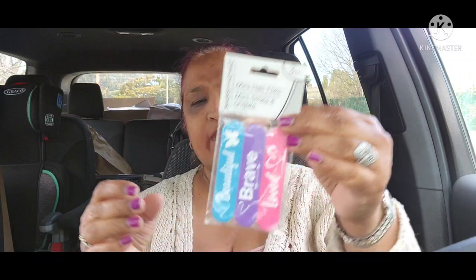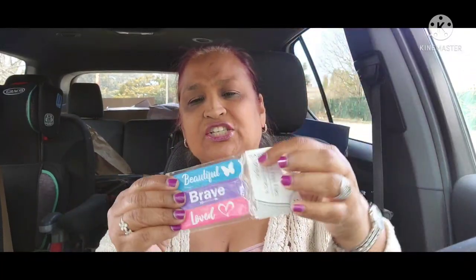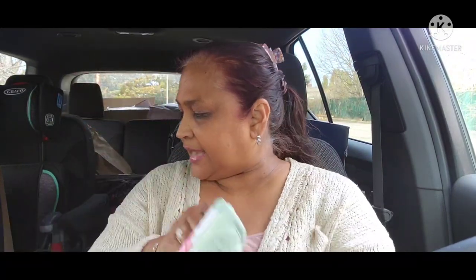Then I also picked up the Sassy and Chic, and it says Beautiful, Brave, and Loved. And these are 3 nail files, and they have writing on the back as well. And I just love the butterfly here. I love the one that says Love because it's pink. And this is absolutely beautiful.